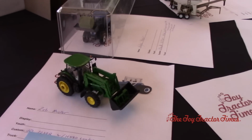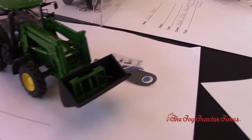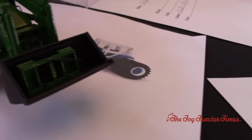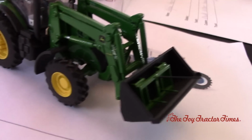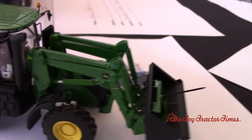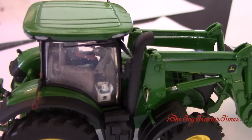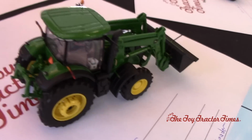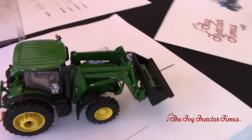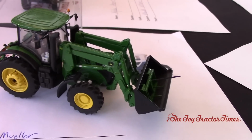Zeb Mueller has a John Deere 7230R with an H480 loader. You can see it's got the big bucket on it. It's got the bale spear that can be swapped out. We've got the mud fenders, 3D printed wheels that are realistic with the weights. You can see all the detail in the cab, right down to, it looks like he's got a cooler sitting in there. And you've got the hazard beacon, mirrors, 3-point hitch, and Zeb won the contest last year. As an overall, the finish on these just makes it look like the real tractor in 1/64 scale.